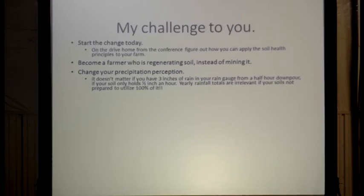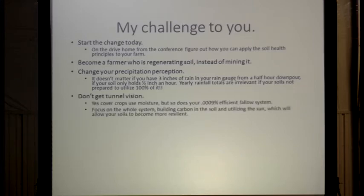It's all about how you look at that rain. When people ask me how much rain you get, I say, well, my soil got this amount. It's all about how much rain you get into your soil. Yearly rain totals don't mean anything, including snowfall, if some of that left your field and got lost to evaporation or ran into the ditch or went away.